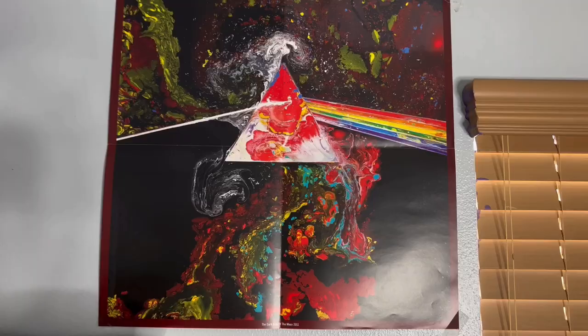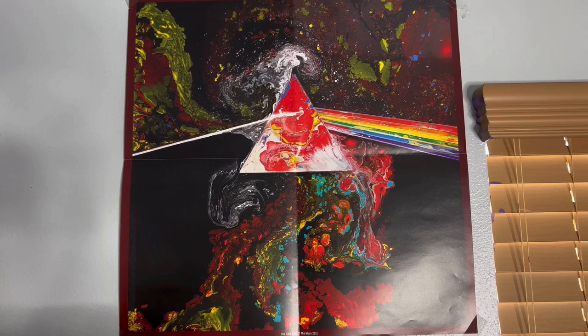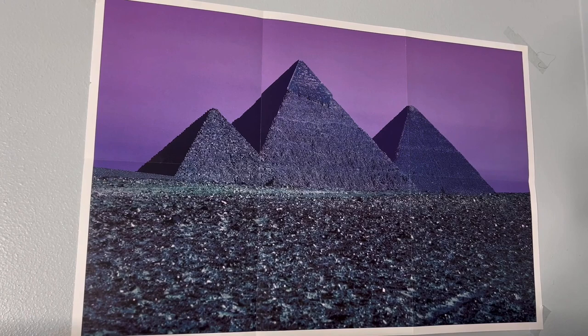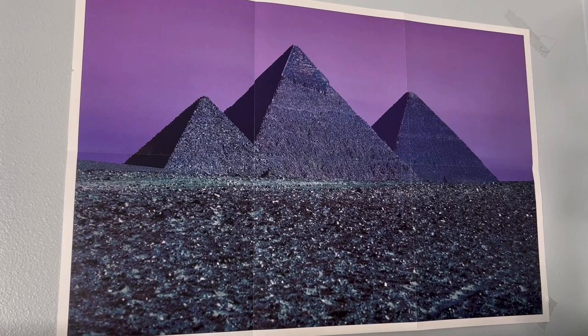So above the bookshelf, I have a picture of The Dark Side of the Moon by Pink Floyd. Then we got a True Blue by Madonna. A couple of comic books. And up here another poster of Pink Floyd, but this time it's kind of a hallucinogenic, like pyramids or something. It looks pretty dope though.